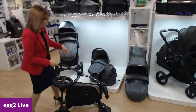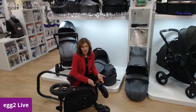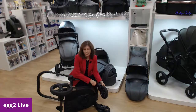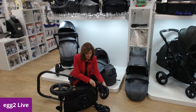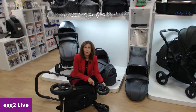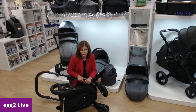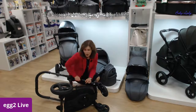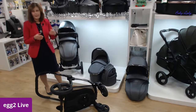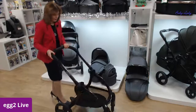While we're on the wheels, you can also take your front wheels off. This chassis has been designed for all multi-terrain, they call it. So you should be able to take it pretty much most places, maybe not through fields, but most other places. You can take all your wheels off. There's the front wheel, just through that button here. If you were walking and you get it really muddy, it's quite an important thing. When people come to the store, we often mention to them, if you have that type of lifestyle where you are likely to get it muddy or sand in it, it is very important that you can take your wheels off and clean them. So obviously you can do that with the new Egg too.